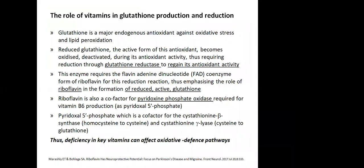Okay, so I was talking about supporting antioxidant pathways with vitamins and minerals. And I think the next couple of slides are really to emphasize how, even if you just knock out one particular nutrient, it can have a knock-on effect down various pathways. So I've talked about glutathione. Now, reduced glutathione, which is the active form, becomes oxidized, therefore deactivated, during its antioxidant activity.